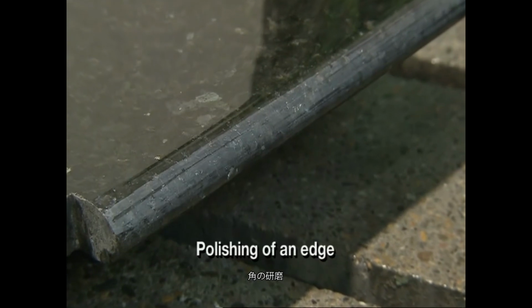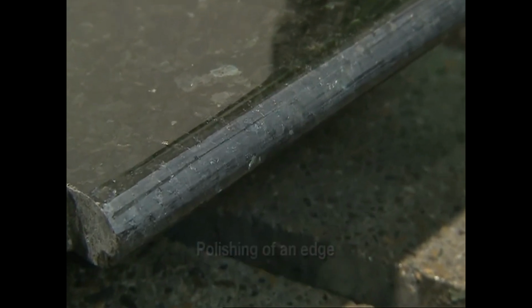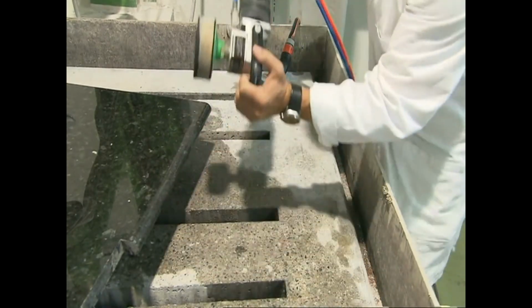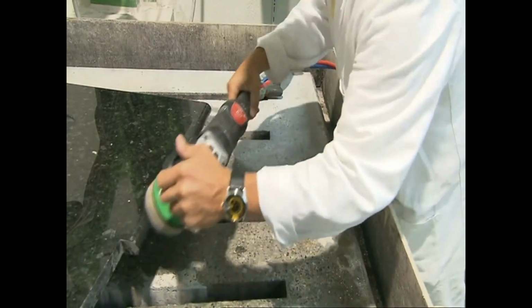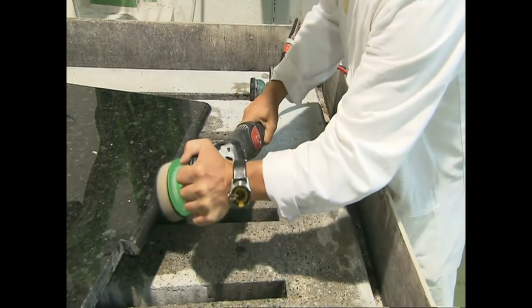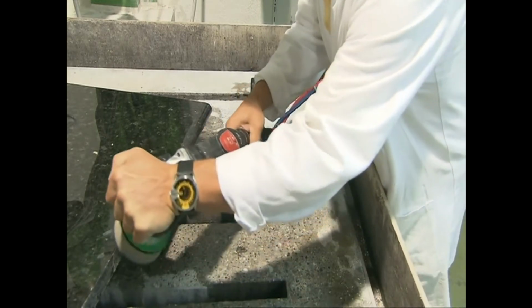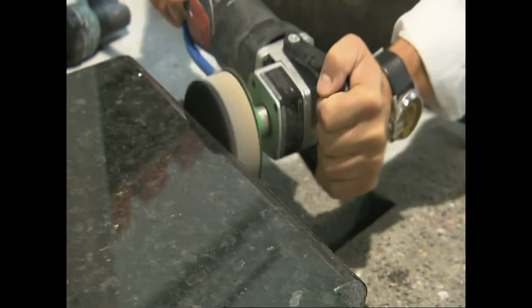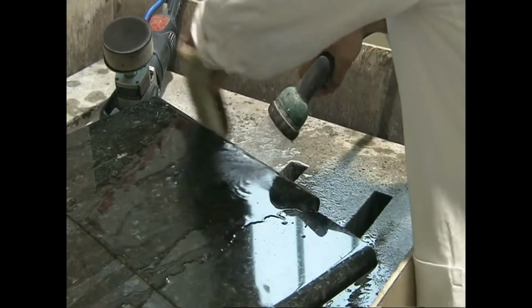Polished edges are very easily and quickly attained. Simply apply Liqui polish, in this case the product Granite Black, and polish the edge manually with an angle grinder. Afterwards, clean and dry the surface and obtain a perfectly polished edge after just a quick use of Liqui polish.